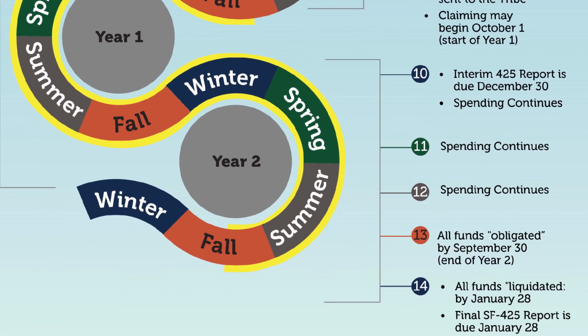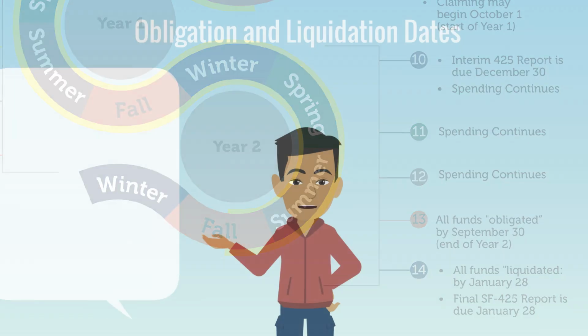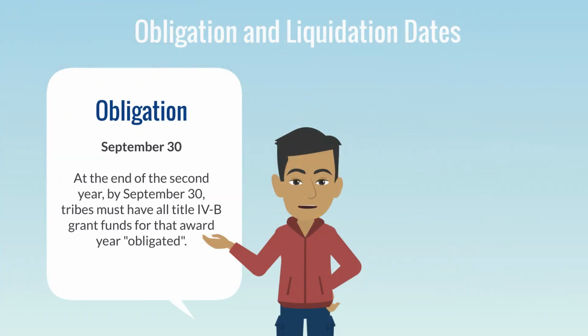The obligation date is September 30. At the end of the second year, by September 30, tribes must have all Title IV-B grant funds for that award year obligated. An obligation is generally a written intent to purchase items such as a purchase order, invoice, etc. Tribes can make no new purchases from this grant after this date.